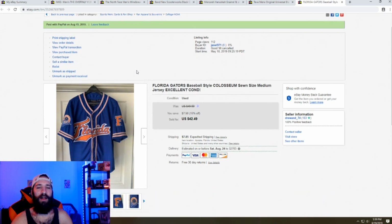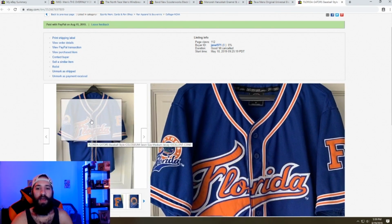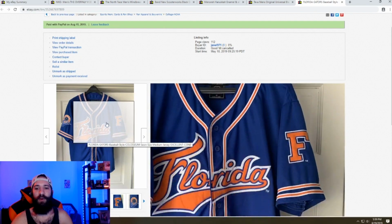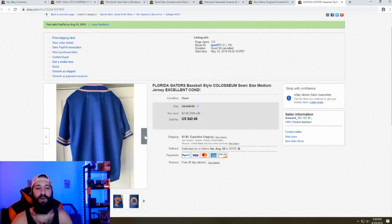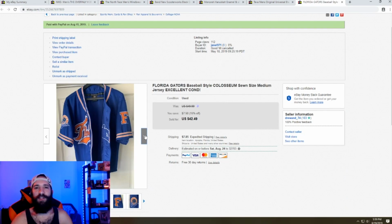I've had this for a while. I picked this up at a local Goodwill, and I believe I paid $5 for this. It's a Florida Gators baseball tee. Just a really nice one. I had a couple of lowball offers on it, and I was just willing to be patient. And I listed it for $49.99. This 15% off sale in the beginning of August really helped me get some good sales going. And I sold it for $42.49.